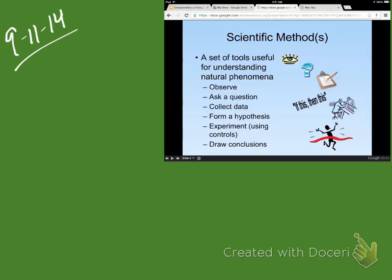You have to ask questions about what's going on, and then once you've got some questions formulated, you collect more data that relates to that question. The formation of a hypothesis. I think I said this before, I will say it again. It's not an educated guess. A hypothesis is a working explanation. It's the best explanation that we have thus far for how something works.